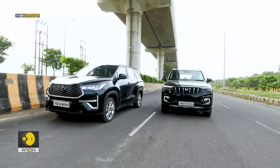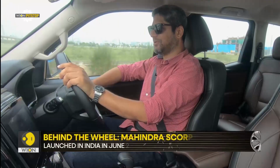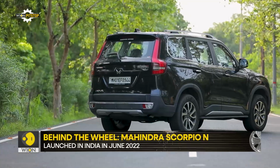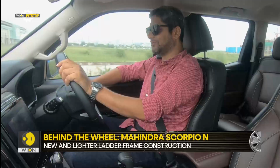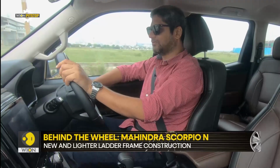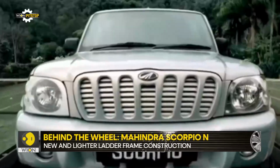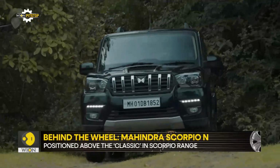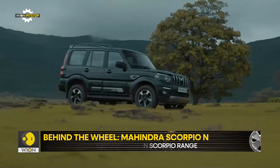Seated in the Scorpio N now. And this one is a completely different story. I think they've gone backwards on the exterior design with this one. Why I say this is because I've seen the Scorpio grow from its early days in 2002 all the way till now that it has become the classic.